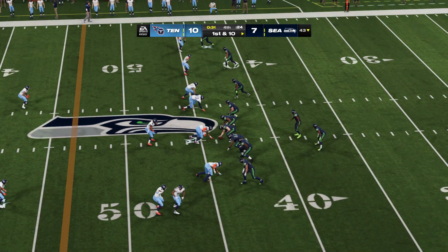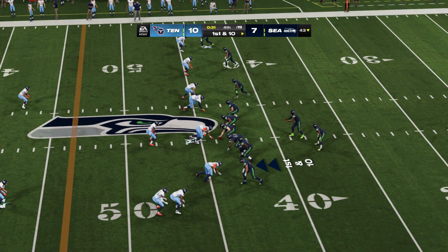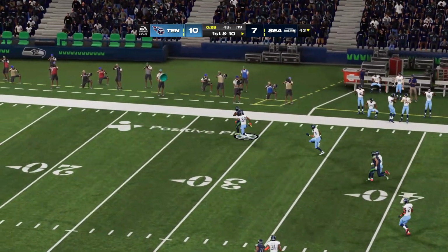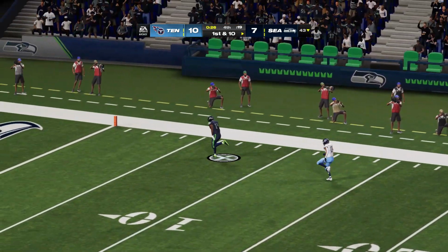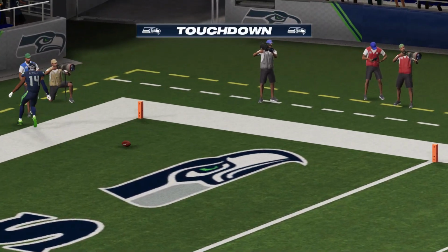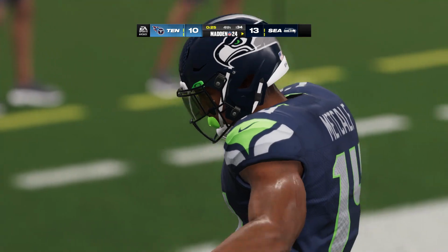Two timeouts still available in this final minute. It's first and 10 now. Smith's going to throw it. Catch is made by Metcalf. He takes it across for the touchdown, and they've taken the lead late in the final minute of the fourth. Wow, wow.